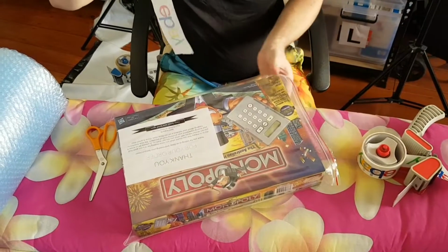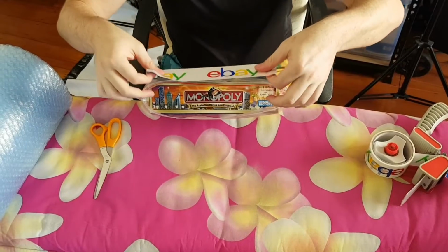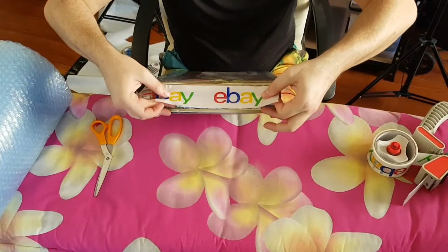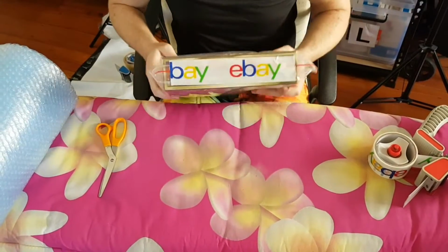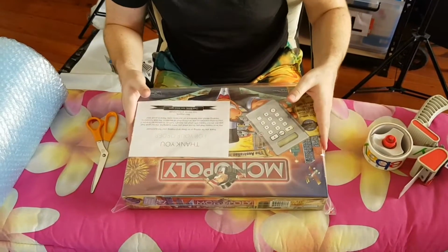So hopefully I can do this with one hand. But it should be quite easy. You just tape over the side. Now this is a resealable bag, but because of the size of this box, you've got to make do. So there we go, that'll do. Nothing pretty, but it'll do the job.